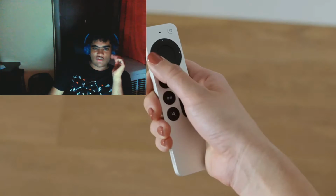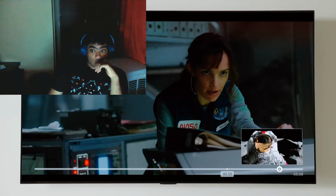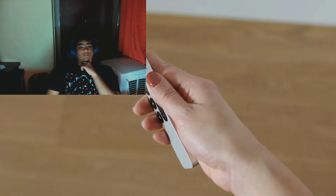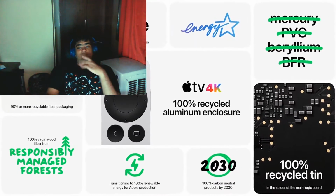And we did something pretty cool with the outer ring. We've given it a new circular gesture that turns it into a jog control. Perfect for finding just the scene you're looking for. We've also made it the only remote you need for your TV. It now has a power button that controls your TV's power, and another for mute. And we've moved the Siri button to the side, just like on your iPhone. The enclosure is made from 100% recycled aluminum.